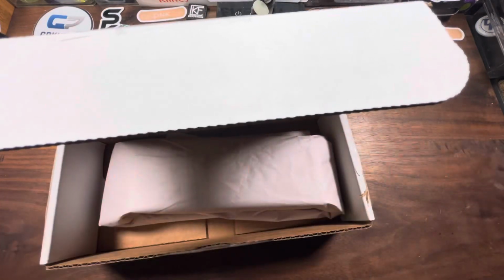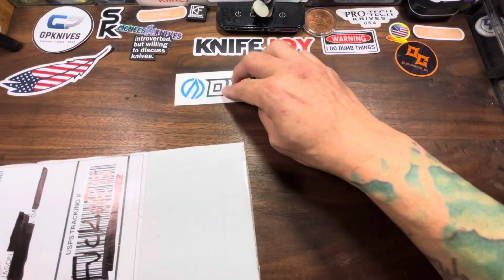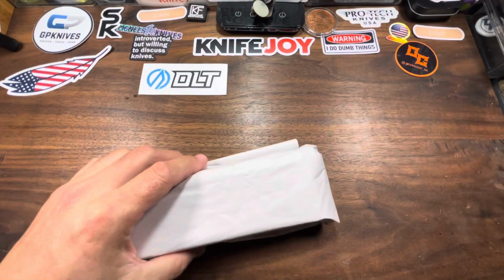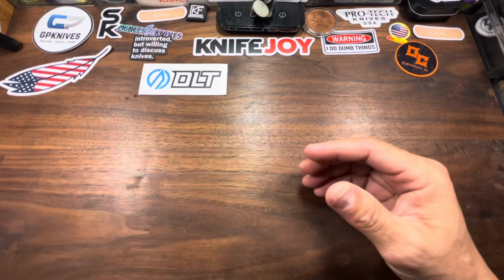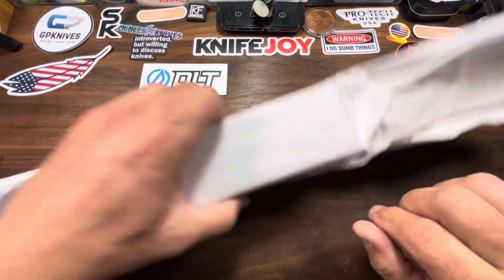All right, we got a little bit of personal information. Got a new sticker. You know how I feel about these goddamn stickers, people. And we got that butcher paper. You know, when it's wrapped in that butcher paper, you can smell the dope through the wrap. So let's see what this is all about.